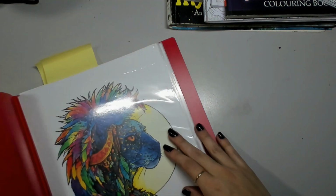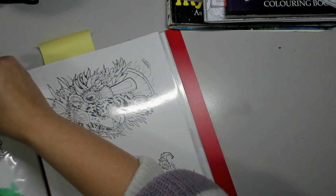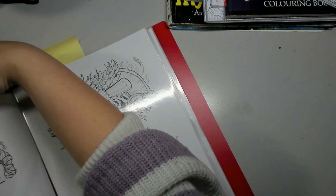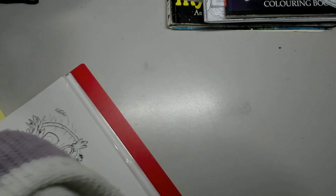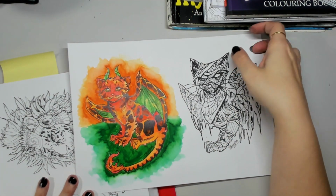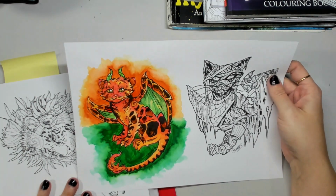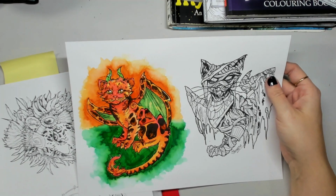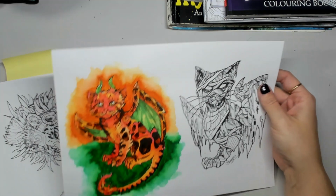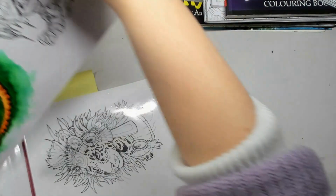So this one is her Mythic Cats colouring book by RareDragons, and I completed 2 in here as well, but these ones are on separate pages. So I did this little fire leopard kitty type creature. I really like the contrast of the orange and the green, and once again this is Crayola Super Tips and just a touch of Posca for a couple of highlights on the nose. Very minimal Posca use.